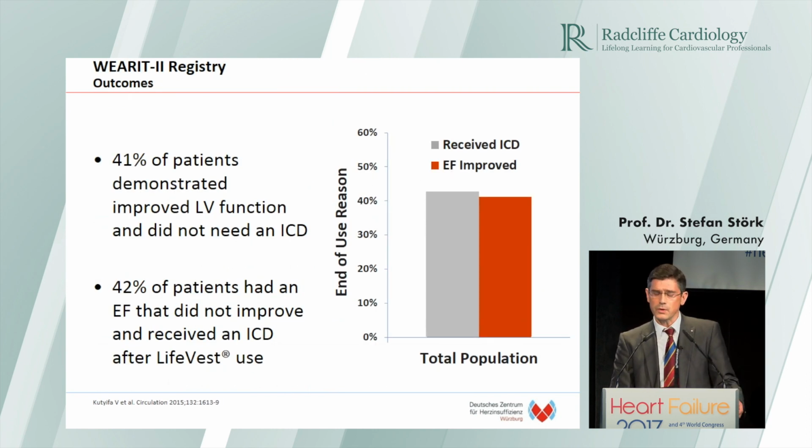So one large output of the wearable registry is this kind of information. It has been mentioned before that a sizable proportion of patients actually improves LV function over time. So with a wearable ICD, we buy this time. We know the patient is protected. But on the other hand, a sizable proportion will not improve, and we can collect further arguments why this patient actually should have an ICD.